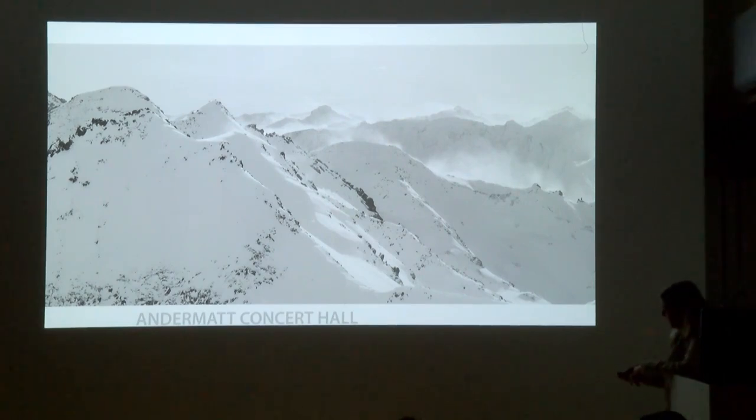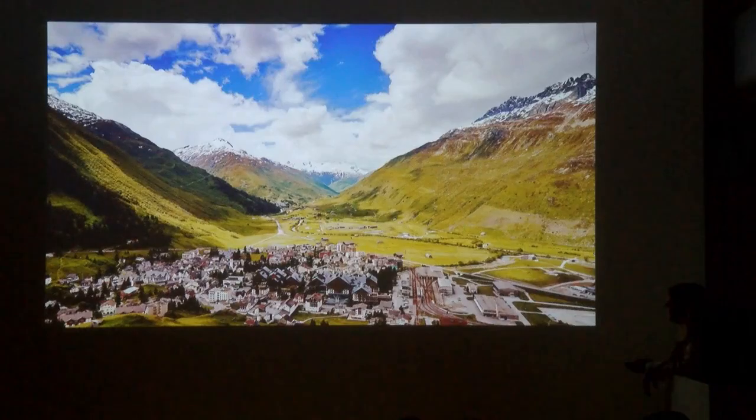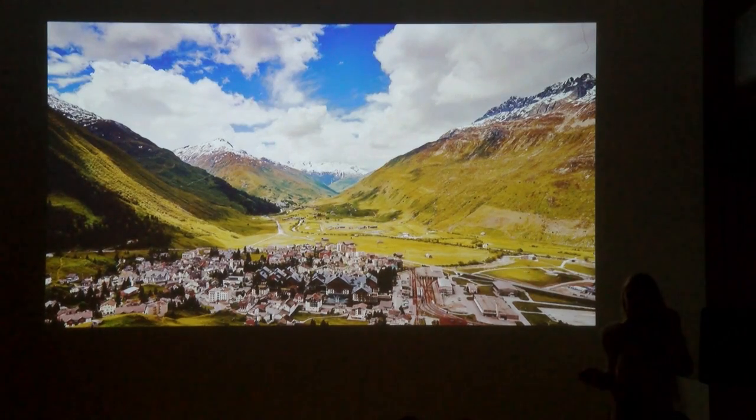Andermatt Concert Hall came shortly afterwards, a very different type of project. I grew up in Switzerland, in the mountains, so this whole environment is very familiar to me. We actually have two projects there, but I'll just talk to you about this one. It's really in the middle of Switzerland, and Uri is one of the three cantons that were the founding cantons of Switzerland. So even though the population of Uri is only 56,000 people, it's a very powerful canton.